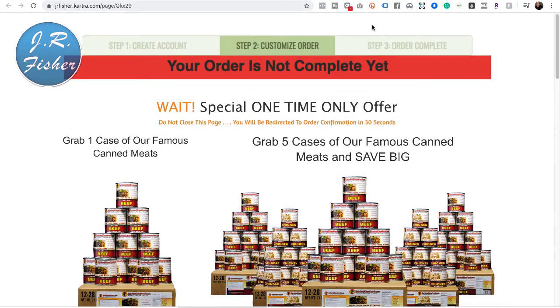So basically, that's all you really need to do. You need to have your initial product. You need to have your upsell, which is going to be a little bit more expensive. So we went from credit card knife to sample cans, which were $59, and then we went from that to trying to sell them cases of meat.